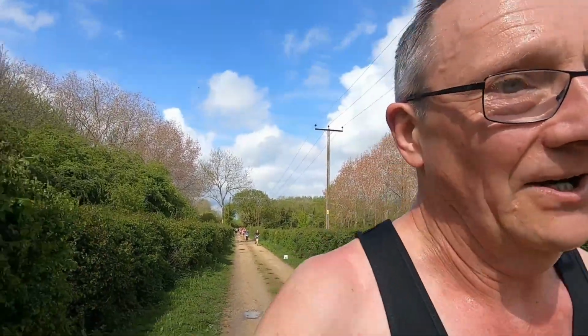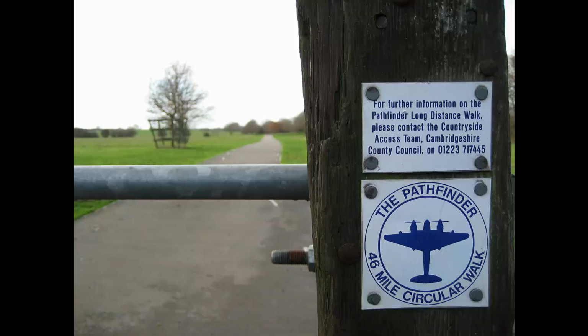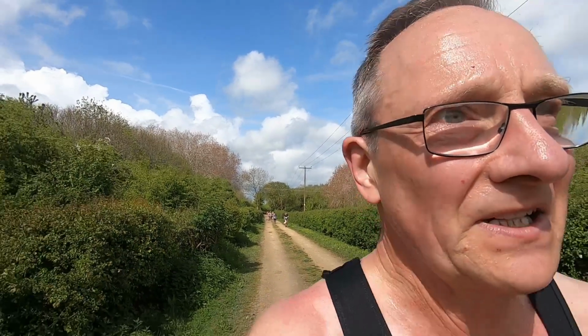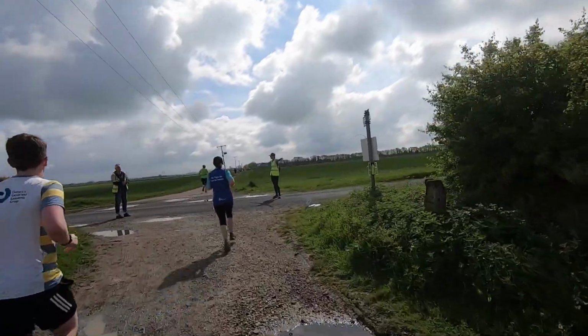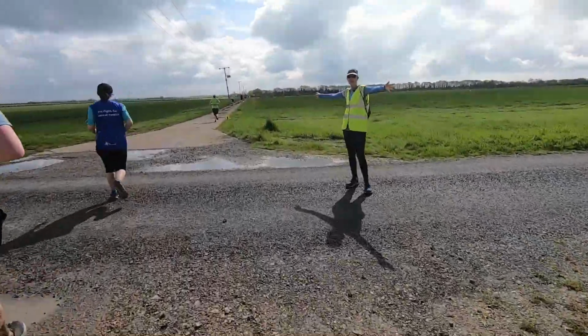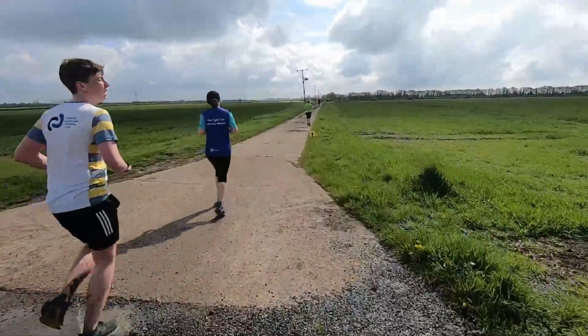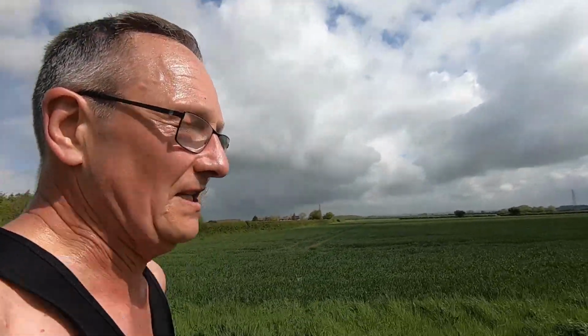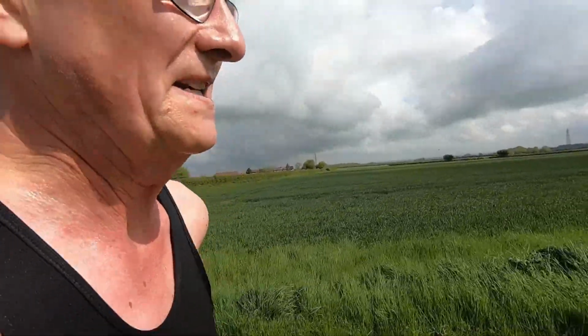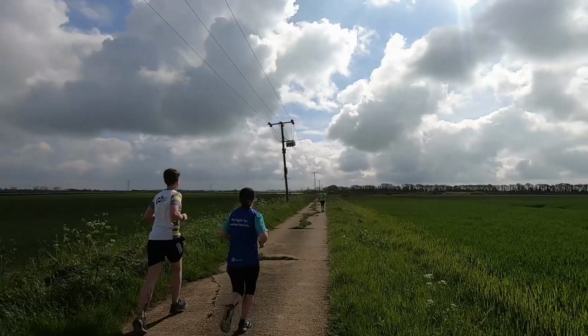This particular track we're on now is part of the Pathfinder long distance walk, which is a 46-mile circular walk around Cambridgeshire, starting and finishing at RAF Whittering. Thanks, Marshall! Well done, guys. And the idea was that the current servicemen would honour the Pathfinder squadrons of the Second World War by trying to do this 46-mile circular route in 20 hours. Good luck with that.